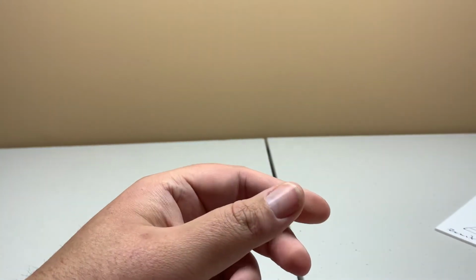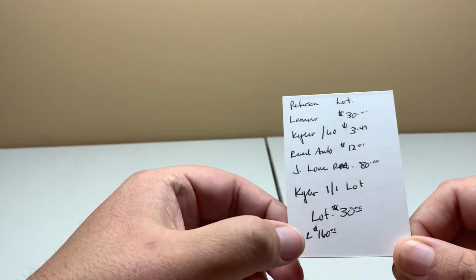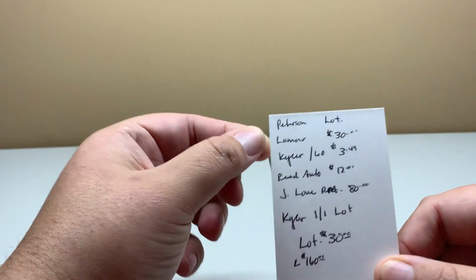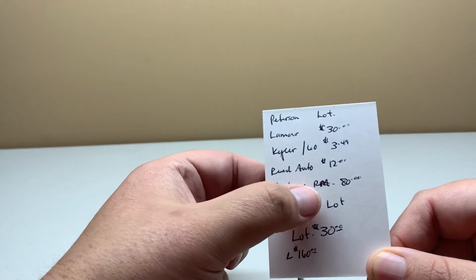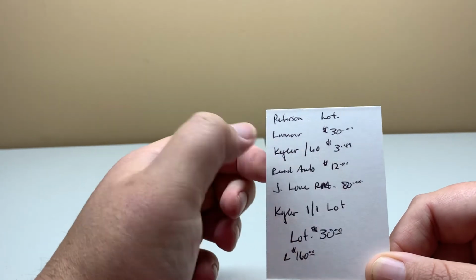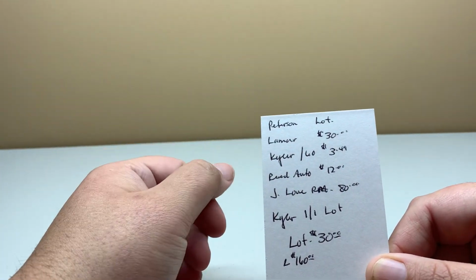So in total, I paid about less than $160, not including shipping. The Kyler and the Peterson both came as a lot for $30. The Lamar Jackson, Jordan Love was $80. The Andre Reed was $12. Kyler $3.49, and the Lamar $30.